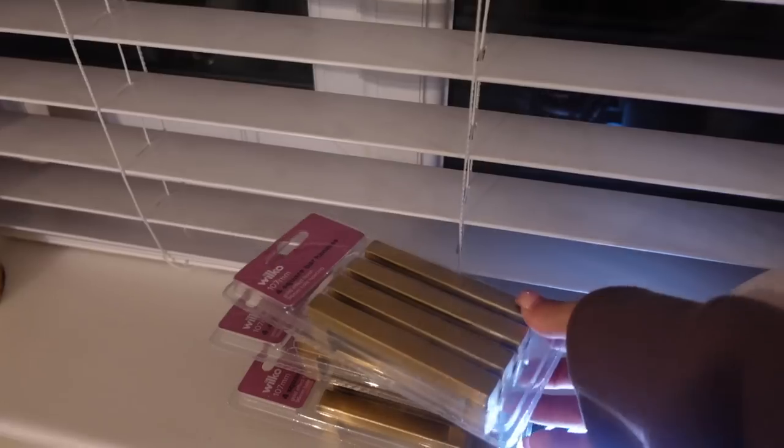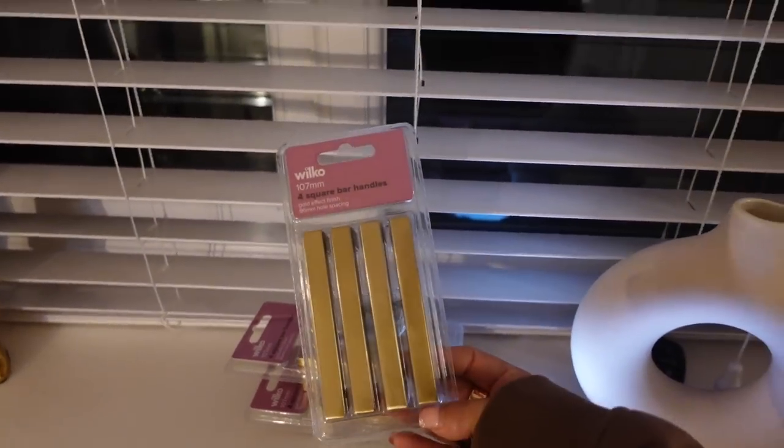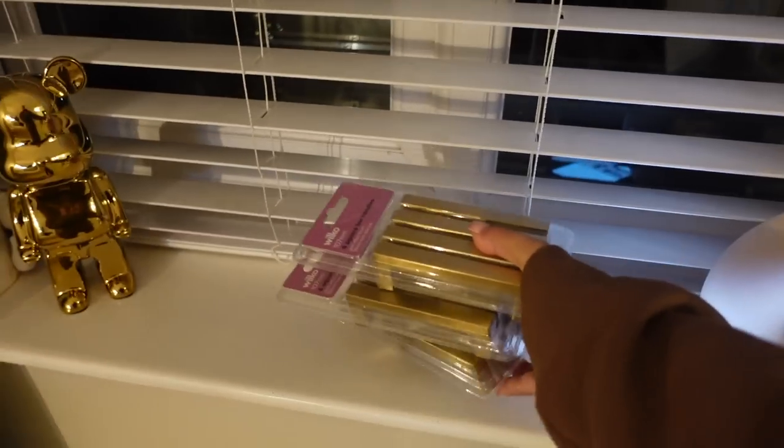And these are the gold handles we got. We literally just got these from Wilco. I think they were like £3 for a pack of four. Perfect. We still need to paint that. We're just discussing that we really don't want to do this job.